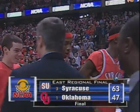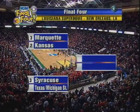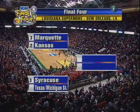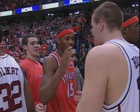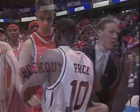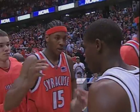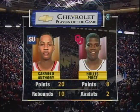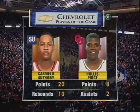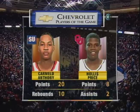So Syracuse becomes the third team to advance to the Final Four, joining Marquette and Kansas. A number one seed is yet to advance to this year's Final Four. Carmelo Anthony, what a game, and what a career for Hollis Price. Our Chevrolet players of the game, Anthony, 20-10. Hollis Price didn't have a great afternoon, but he's had a great career at Oklahoma.